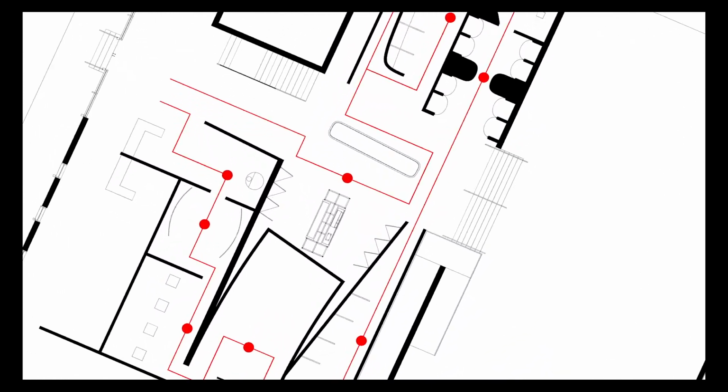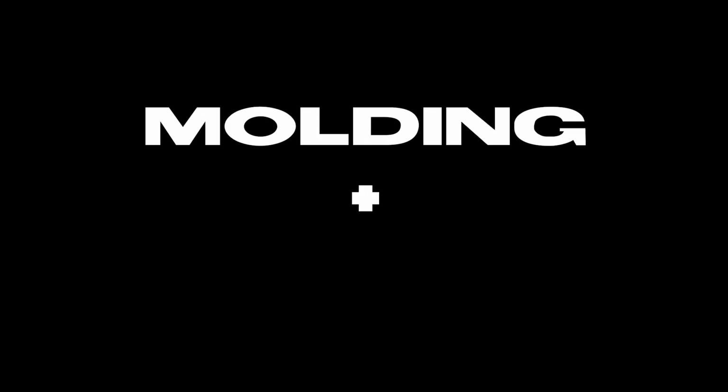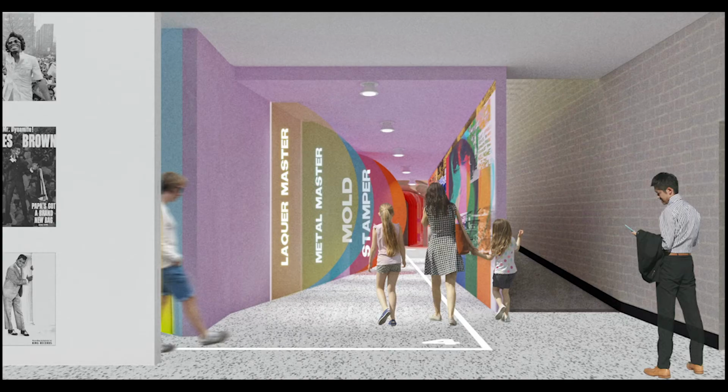The next space in the exhibition is representative of the molding portion of the record-making process. Within the molding process, there are 3 sub-steps involved in creating the final mold. The visitor will be able to stand in between 4 half circles that correspond to these sub-steps. While inside the half circles, the visitor will be able to hear audio about each of them. To the right will be video projections pertaining to counterculture events and music that occurred in the 1960s.